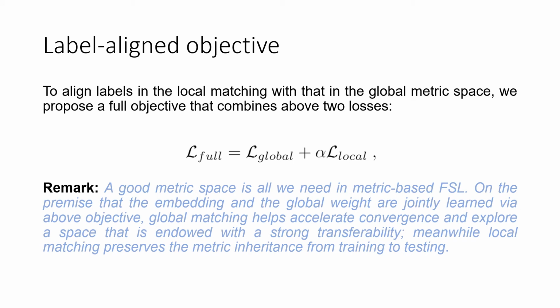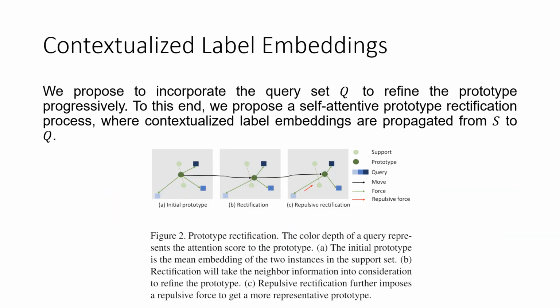And then we can combine the two objectives, which is called the level-aligned objective. We propose a final objective, which is given in the following equation. And remark, a good metric space is all we need in metric-based feature learning, on the premise that the embedding and the global weight are jointly learned via the above objective. Global matching helps accelerate the convergence and explore a space that is endowed with strong transferability. Meanwhile, local matching preserves the metric inheritance from training to testing.